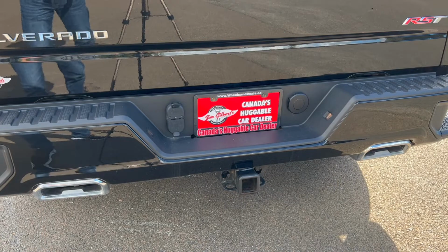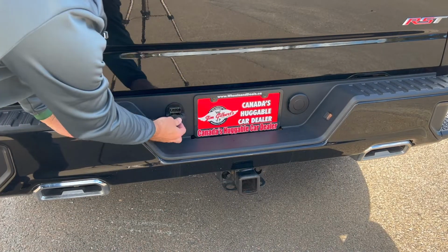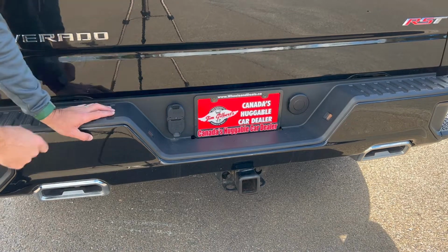If you got 460 foot-pounds of torque, of course you're going to want a hitch there. This one has it. And you want the 4-pin and the 7-pin wiring. That's kind of standard stuff, but there's one thing inside that's not always standard. Let's show you that right now.